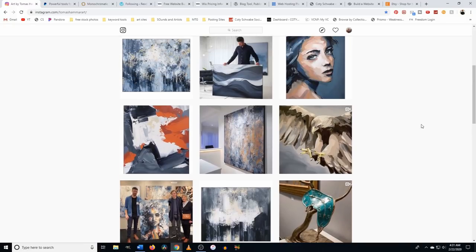So start posting pictures on Instagram, and then just telling people to message you for it, or even putting the price if you want, and then just creating the PayPal links for those items as you go. So that's a really easy way to get started.